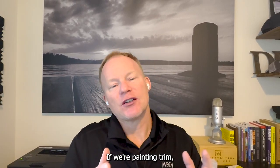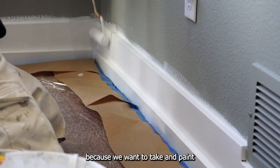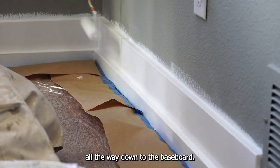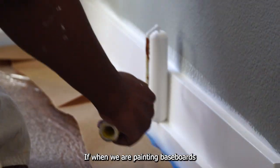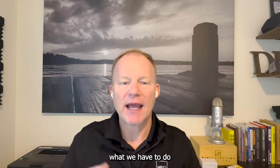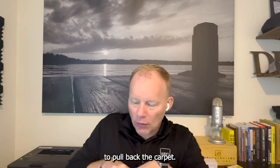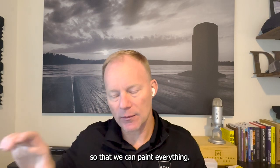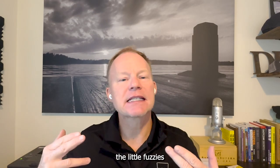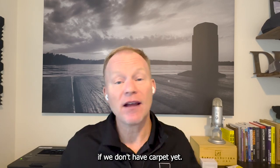Now, if we're painting trim, we want the carpet away from that baseboard because we want to paint all the way down to the baseboard. When we are painting baseboards that have carpet that people are not replacing, what we have to do is stuff paper and tape underneath the baseboard to pull back the carpet, right? So that we can paint everything and we don't have the little fuzzies that get up into our paint. So obviously it's much easier if we don't have carpet yet.